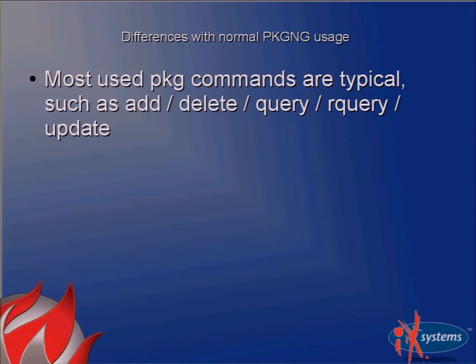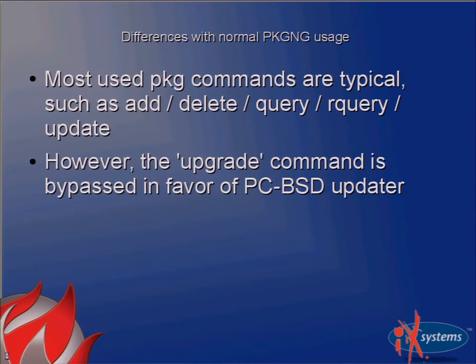I know a lot of you guys have probably used PKG at this point. So most of the commands we're using are typical. There's no scary black magic here. We're doing things like adds, deletes, queries, R queries, updates, upgrades, et cetera. However, we do something a little special with the upgrade command, which I want to just touch on briefly here.